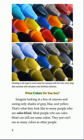What colors do you see? Imagine looking at a box of crayons and seeing only shades of gray, blue, and yellow. That's what they look like to many people who are colorblind. Most people who are colorblind can still see some colors. They just can't see as many colors as other people.